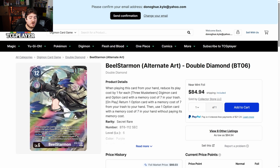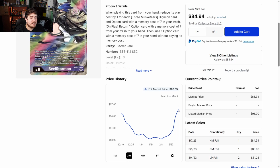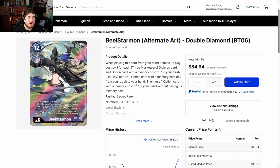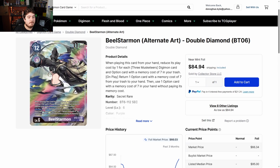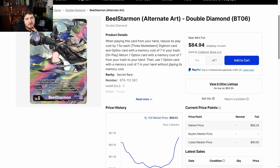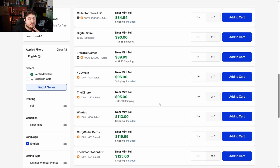Then we do have Bellastar alternate art from Double Diamond. This card is climbing. Purple events are pushing this card to be a good contender. So I think Bellastar, if you guys are planning on playing Bellastar, or Bielzastar, I know I'm botching her name, and I'm sorry. Bielstar is just an expensive card.